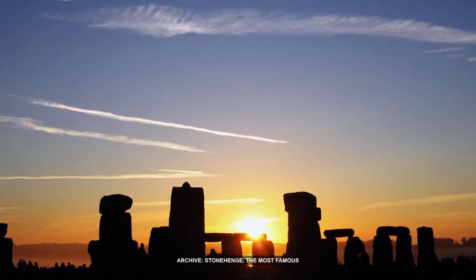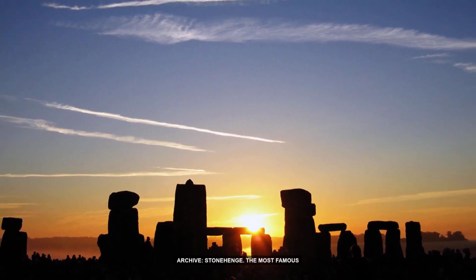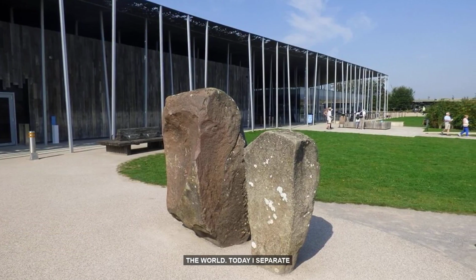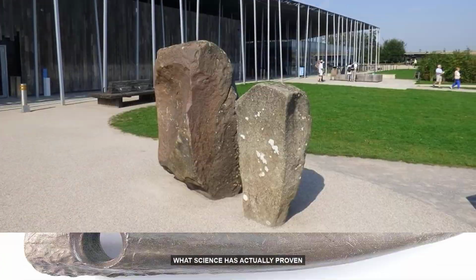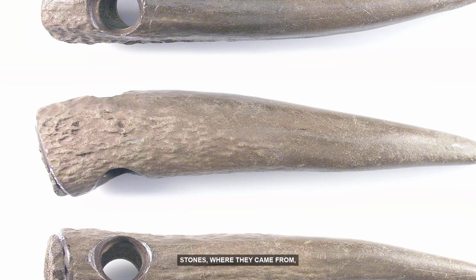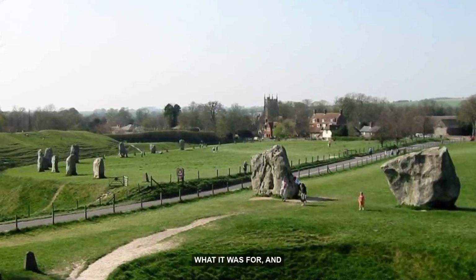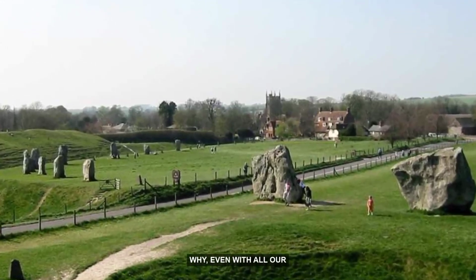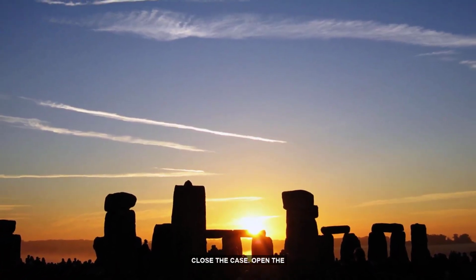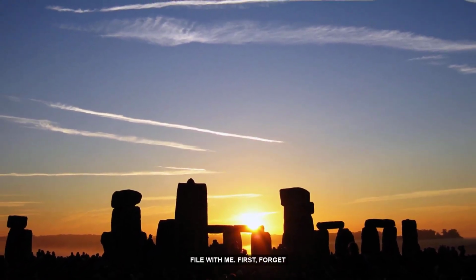This is the Mystery Archive, Stonehenge. The most famous and most misunderstood monument in the world. Today I separate what science has actually proven from what's still pure enigma, how they moved the stones, where they came from, what it was for, and why, even with all our modern technology, we still can't close the case. Open the file with me.